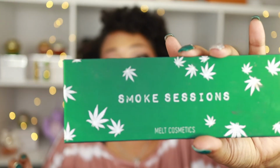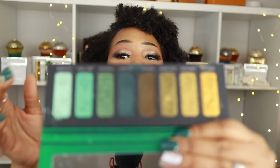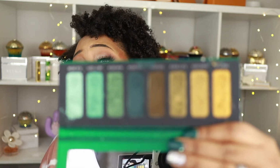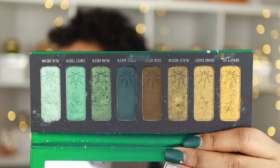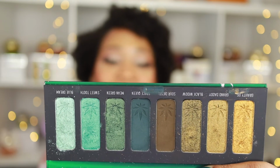And to me, it's not winter, it's not Christmas, it's not the holidays if your girl don't pull out this palette, the Milk Cosmetics Smoke Sessions. For some reason, when the holidays come, I will wear green eyeshadow year round, but I don't typically pull out this palette until the holidays come around. This is a perfect palette to use for your Christmas looks, for the month of December. And even if you wanted to do a Thanksgiving look, I just feel like this palette can do no wrong, and it's just perfect for the holiday season. If you don't own it, I would just encourage you to pick it up.